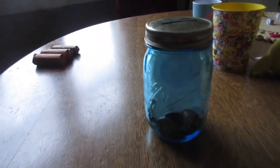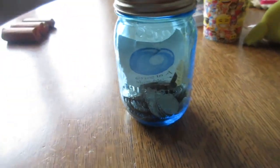Alright guys, so it's the last day of January, and I'm in a last-ditch effort to get as much money invested in January as possible. We've counted up our change from our once-in-a-blue-moon change jar, and we came up with $25.50. So I'm going to go deposit this in the bank, and then we'll transfer the funds to the Weeble account, and our grand total for January will be $828. So we did pretty good.